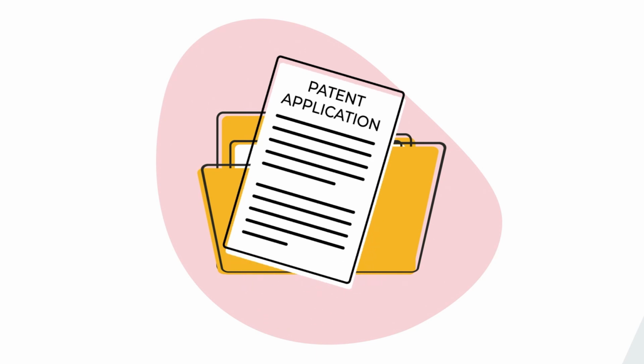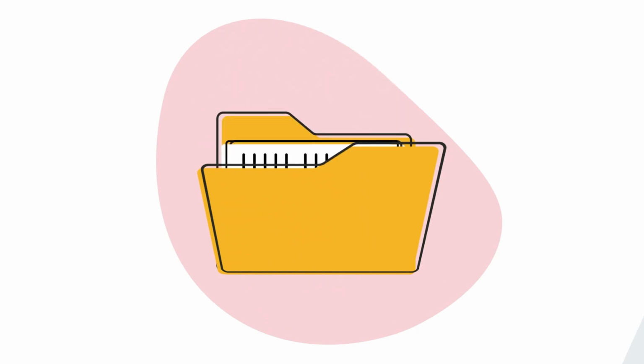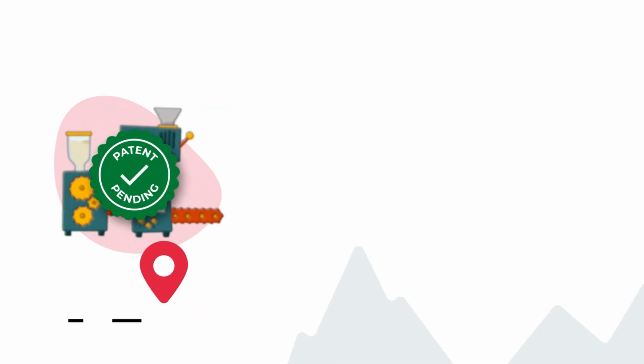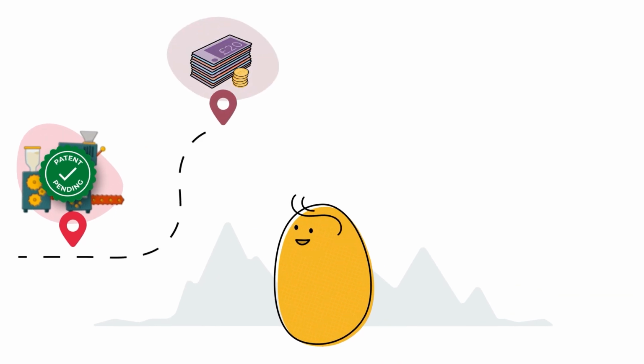After your patent application is filed, the Intellectual Property Office will issue you a receipt of the application, and the date on it is known as your filing date. This allows you to claim you have a patent pending over your invention and is the date you will claim ownership from. Next, you need to pay official fees.